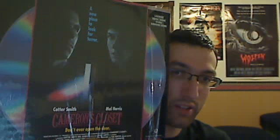This came with a bid that came with not only this film, but also these two films as well. And these two films I don't have on VHS or DVD over here. And the film is Cameron's Closet. I like this film a lot. I really do. I'm a big fan of Cameron's Closet. I think it's underrated. The cover's not really that great.